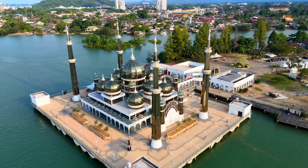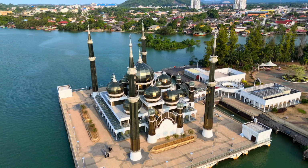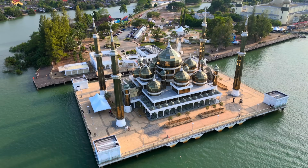It looks really, really nice right next to this water. I think this probably changes at night, and I do think each time of the day the mosque would look very different as well. Yeah, this is probably one of the most famous places in Terengganu, and you see it as you drive into the city. It's just shining, it's really beautiful, and it lights up at night as well.